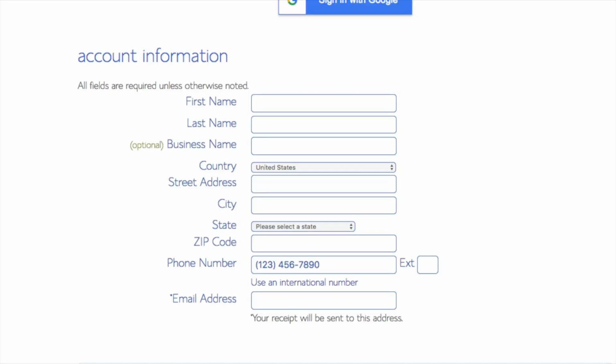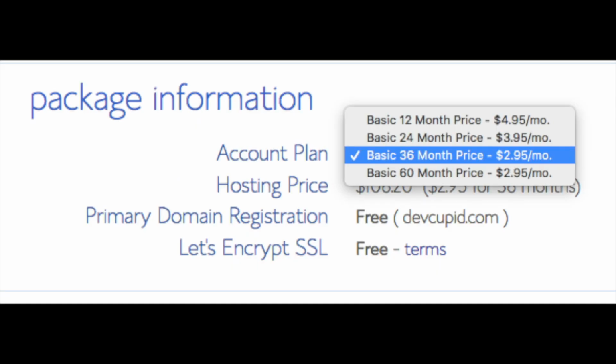You are now brought to a create your account page. This is where you'll input your information. We have first name, last name, the business name is optional, put your country address information in, put a phone number, and lastly, the best email for you, as you'll get email receipt of payment and a copy of your login credentials, etc. Below that, you will see package information.